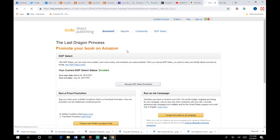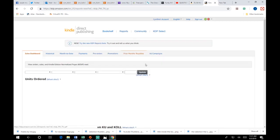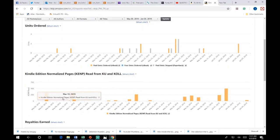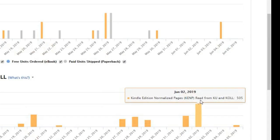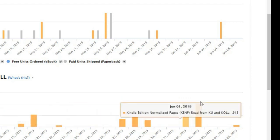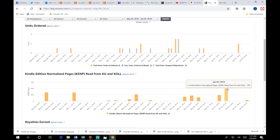And if I go to reports, this is my Kindle Unlimited data. So this was a good day. I had 500 pages read. So that's more than one book was read in that day for the Kindle Unlimited. Now, I have other books under a pen name in this, but The Last Dragon Princess is my most popular one right now. So that's where that data will be. If you're not enrolled in the Kindle Unlimited program, this will all be blank.